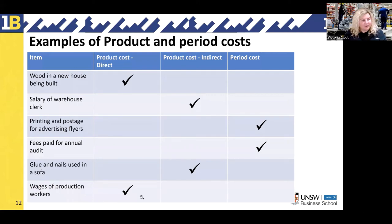So printing and postage of advertising flyers, this is going to be a period cost. It's an optional add-in. It's not essential to manufacturing our product. It's something the company decides to do later on. It's non-manufacturing, it's outside the factory. So the fees paid for annual audit, that's non-manufacturing as well. It's non-essential to the product being built. And so it's going to be just incurred in the period, and it's a non-manufacturing cost.